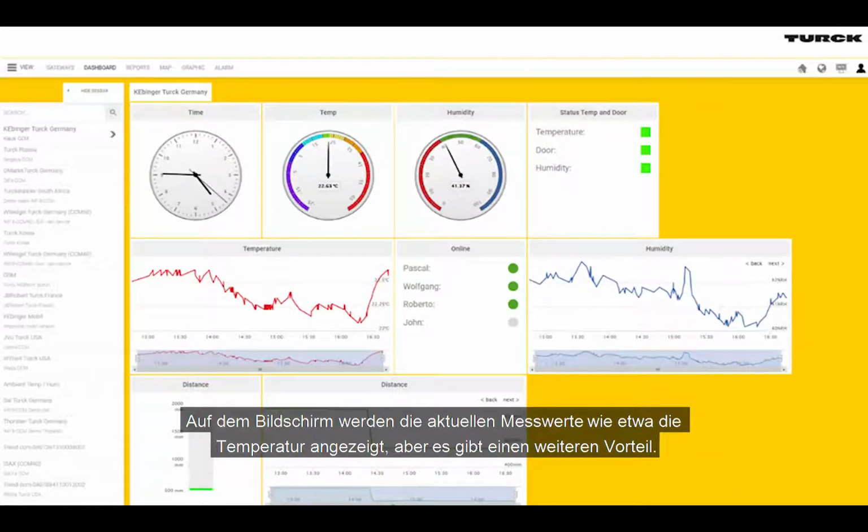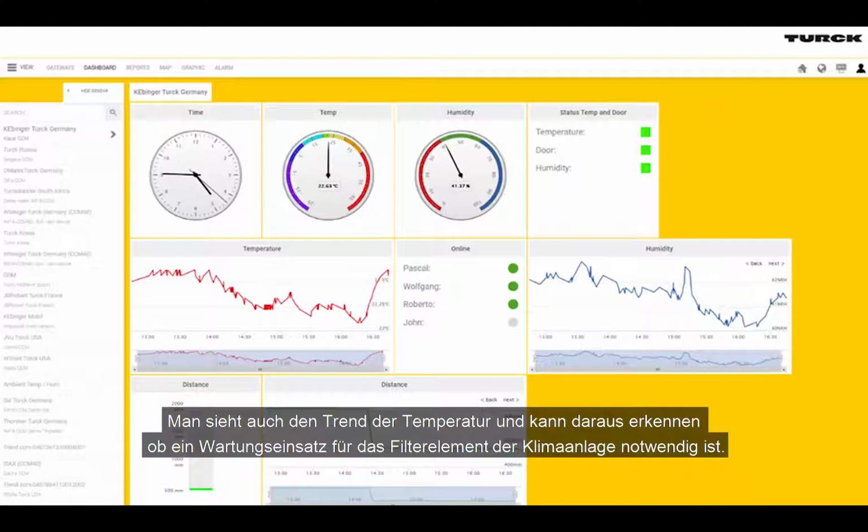Cabinet in the cloud sounds like a great idea. Can we show something? Yeah, of course, Christina. Now I have the cabinet in my hand, here on the tablet PC, which is directly connected to the cloud application. So I can see all the data necessary to monitor my cabinet and to detect if maintenance is necessary. I can see, of course, an absolute value of the temperature, but this is not the real benefit. I can see the trend of the temperature, so I can see if there's a slight increase and if I maybe have to maintain the filter element of my air conditioner.